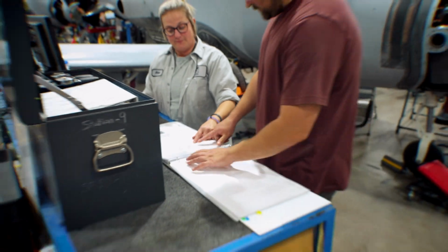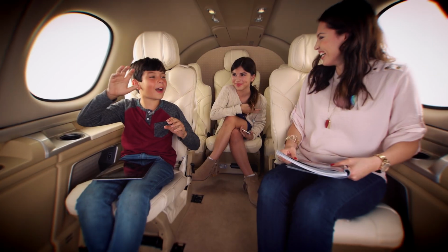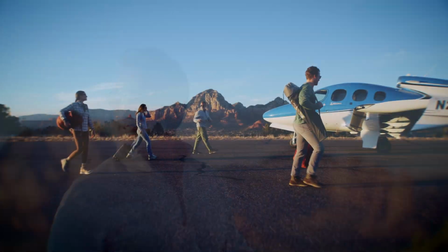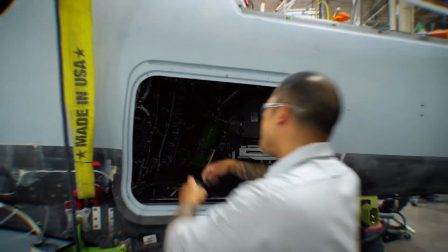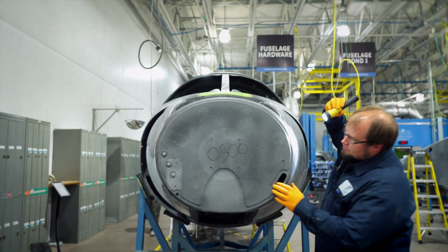The people in Grand Forks, North Dakota, the people in Duluth, Minnesota, the people that are our partners, and the people and the families that are flying and owning and operating these airplanes, that are all working collaboratively to bring this airplane to market 500 times over.